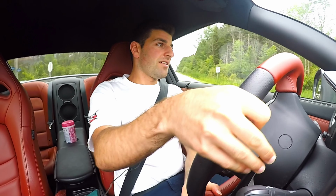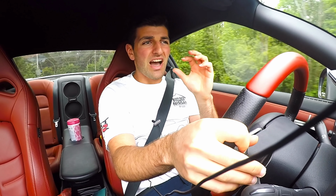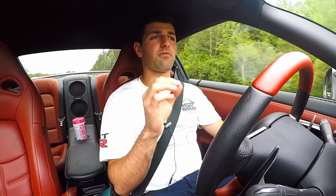I think the first mod any guy or girl who owns a GTR should do is, as we do a quick power slide, invest in a mid-pipe. If you're not going to do a full exhaust, at least invest in a mid-pipe, because this car is so much fun, but it sounds so bad from the factory. It sounds so quiet. It does not sound like a car that is a beast. It's Godzilla. It shouldn't sound like that.